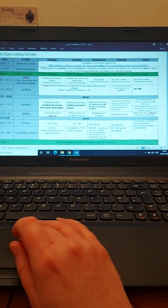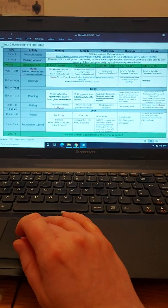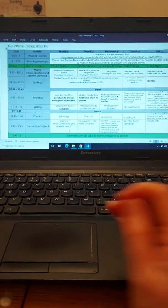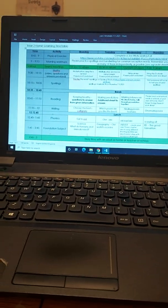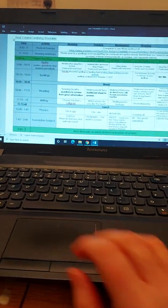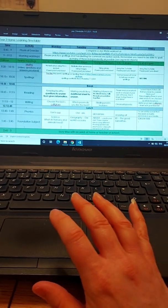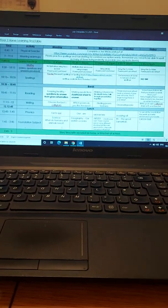And then back to our timetable. So with our wider curriculum, we've got a little bit of science. Last week, you looked at what humans needed to survive. Now we're going to tie that in with animals and what animals need to survive. So there is a PowerPoint and some worksheets and some cards to have a go at on the internet.